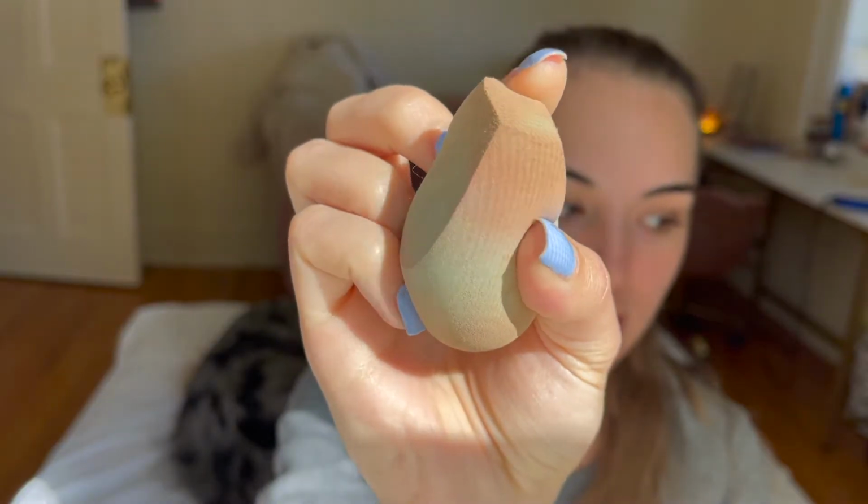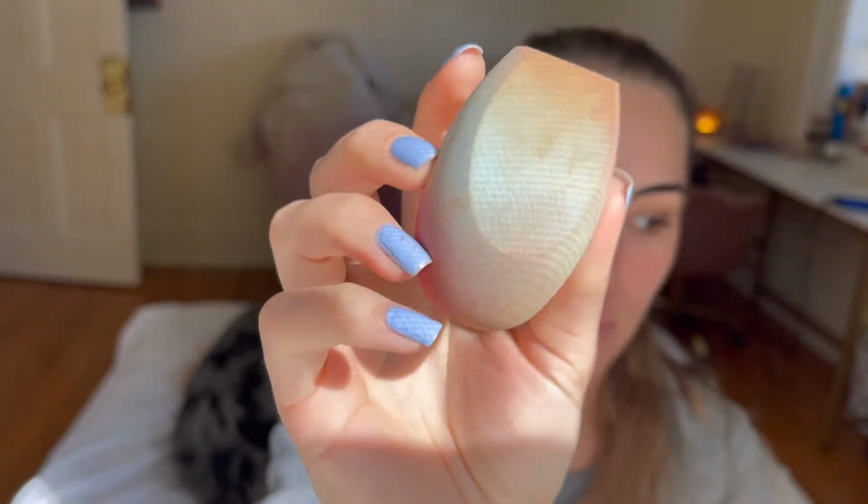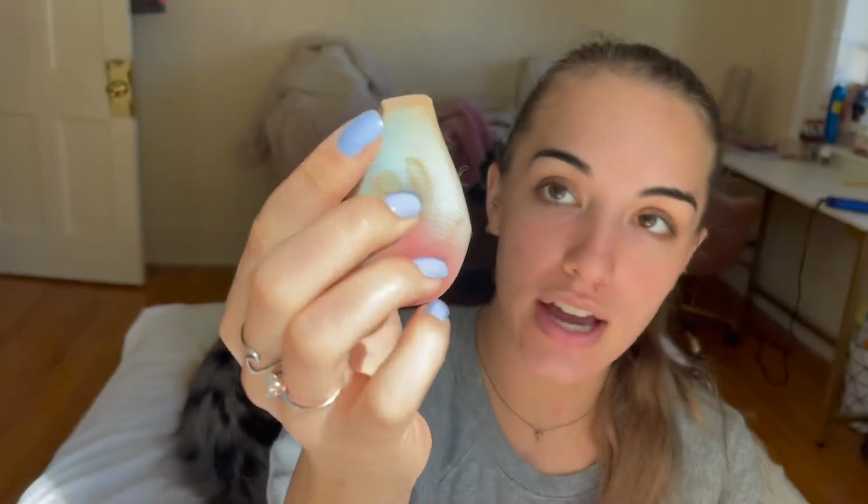But I don't really like the shape either. I just feel like it's really inconvenient. Maybe it's great, the flat side, if you want to bake, but I prefer more of a harsher, pointier point. I don't know if that makes sense.